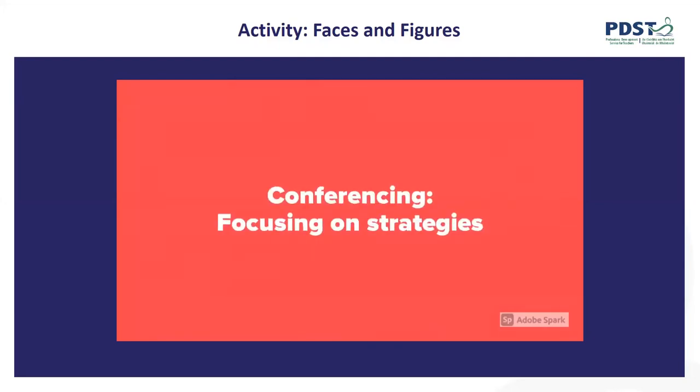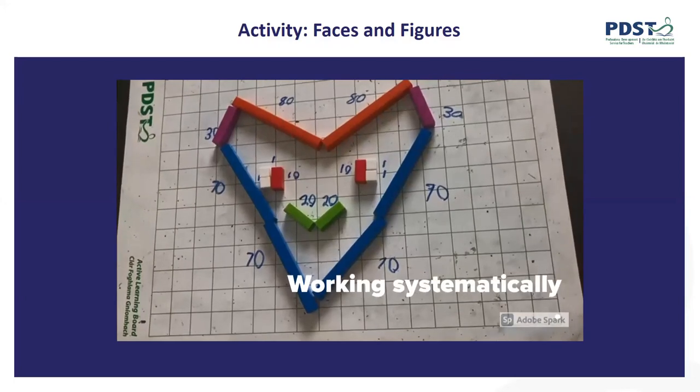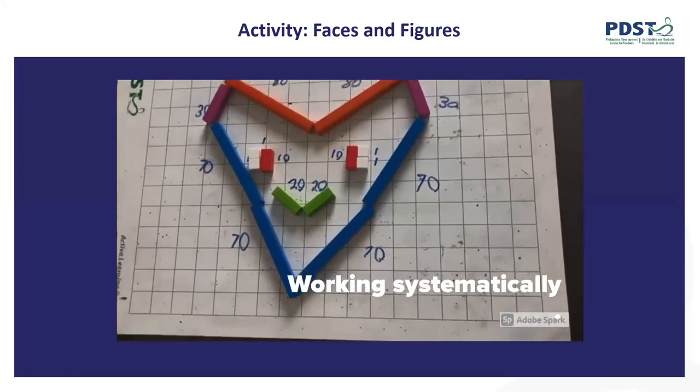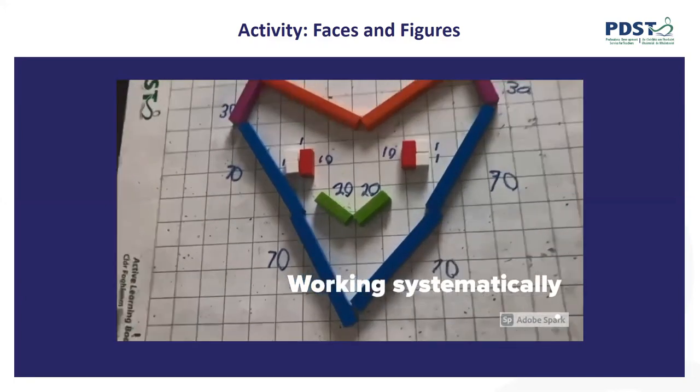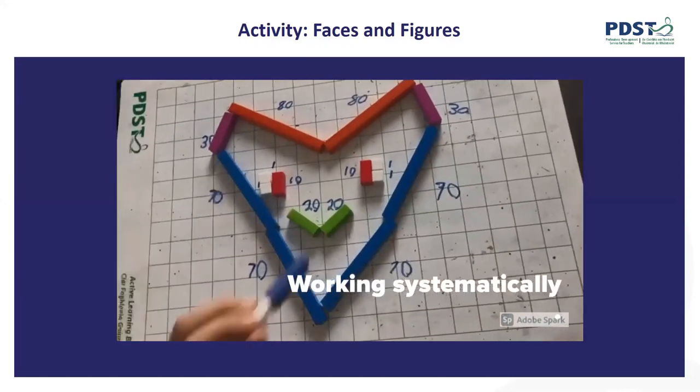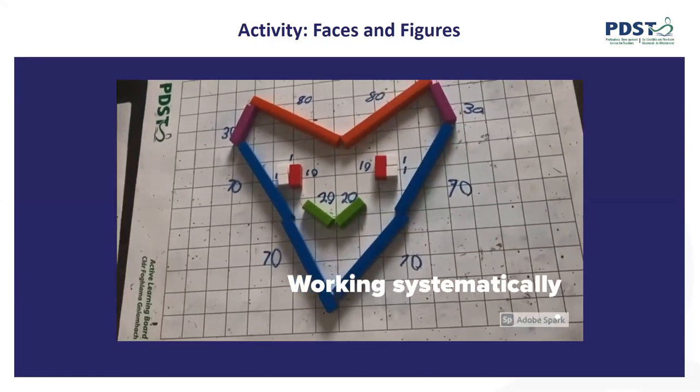Conferencing is used as an assessment and teaching approach here, where discussion is had with the pupil about what strategies they've used. Okay, so you've got your numbers all written in. What are you planning to do next? I'm planning to write down the biggest numbers first, and then I'm going to cross them off so that I know that I've used them for the sum. Okay, off you go.